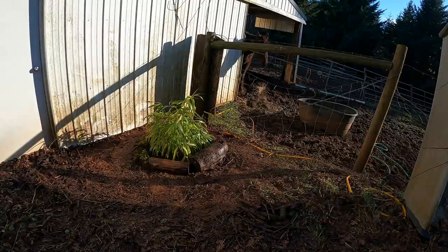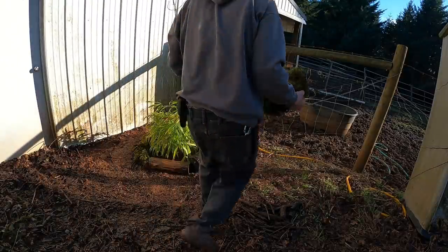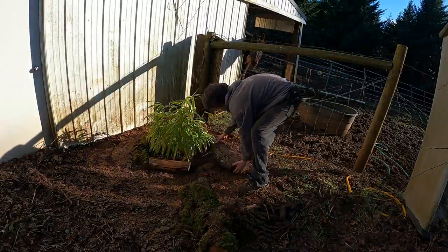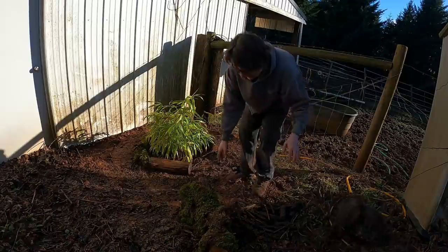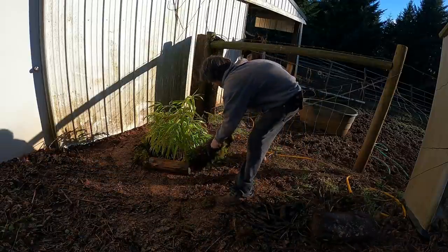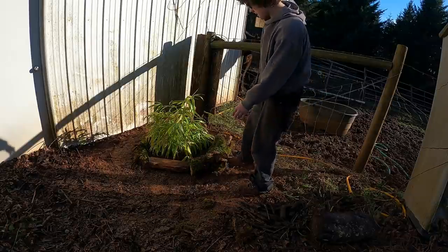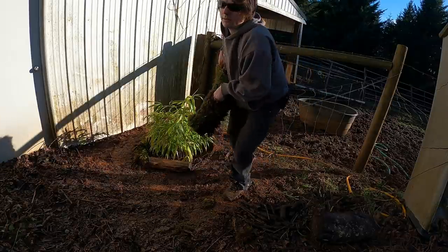Actually, I'm not really liking that big old log over there. It's just a little too big for my liking. I like these moss-covered pieces. Some of this oak tree is just covered in moss. That doesn't really work either. I don't like that. Let's try this piece.